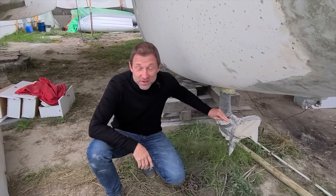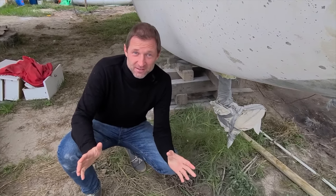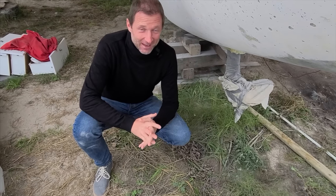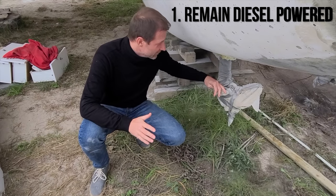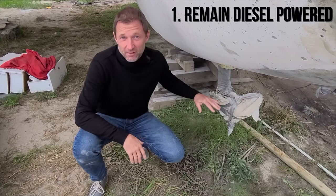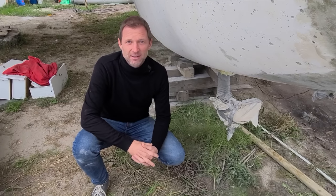Okay, guys. So we have basically four major options with some sub-options in that regard. Option one, we're staying diesel. So basically this stays, we still have one sail drive, one propeller, and one diesel engine that's already here. This is the safest, the cheapest, and we're done.